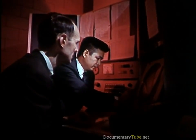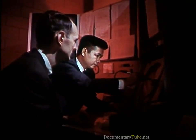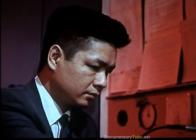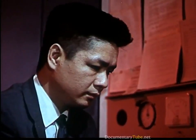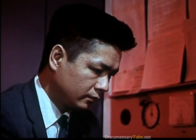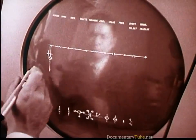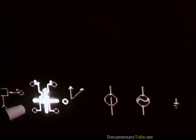These men are design engineers at Bell Telephone Laboratories, the research and development part of the Bell system. They're about to engage a new breed of computer called Graphic 1 in a dialogue that will test the ingenuity of both men and machine. It's a new way of working out abstract problems in the age-old medium of drawings and designs, which explains why the technique is called computer graphics.